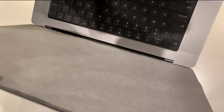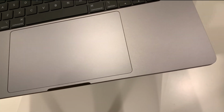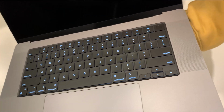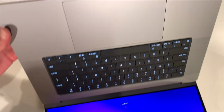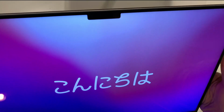And when we open it, we are greeted with that infamous Apple startup. And I have to say that I'm very impressed with the sound already initially. It sounds very, very rich. We have the keyboard, which is lit. Let's see if you can see it there, the trackpad, and of course, the display. And in the display, it has its typical initial loading information like hello, whatever, in every language known to mankind. And that concludes the unboxing.